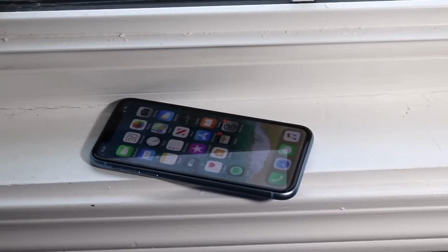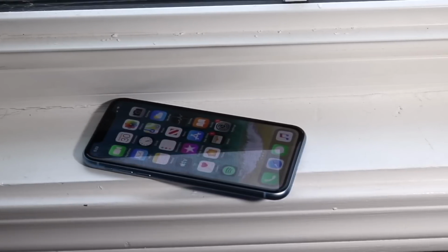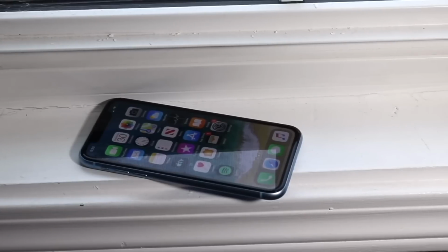So that screen definitely isn't a bad thing right now in 2020, in my opinion. You might have a separate opinion, but for me, I use an 11 Pro every day and this screen doesn't seem that bad to me.